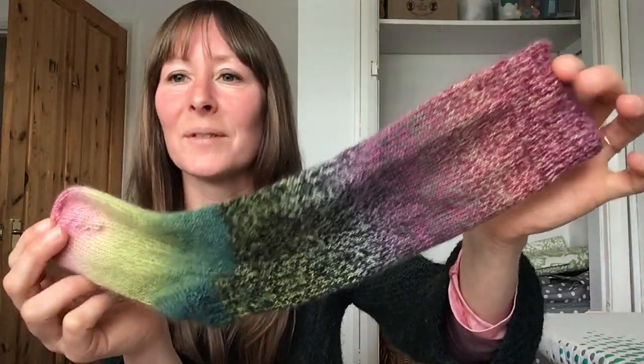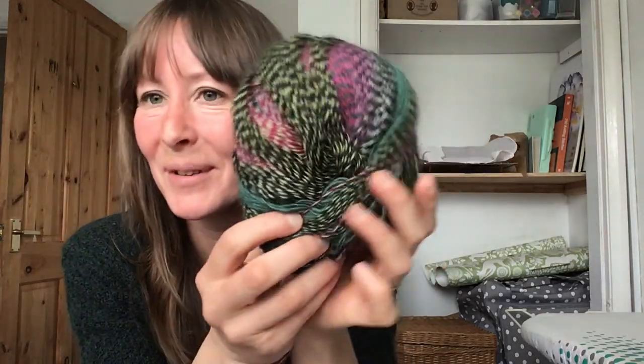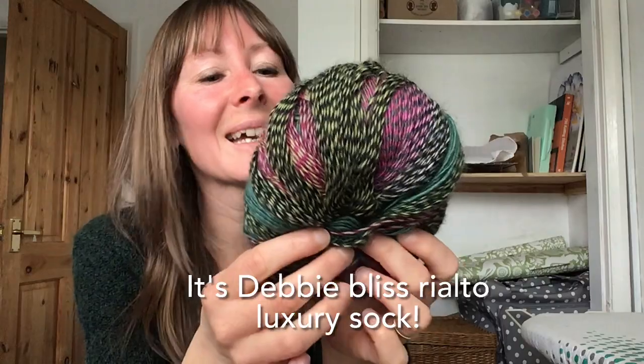But anyway, I love this yarn. I think it's Shopple, but I haven't got the ball band. Again, I'm going to put it here.